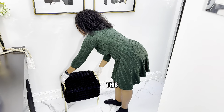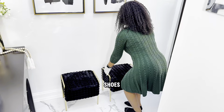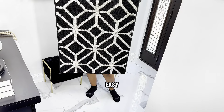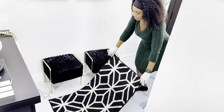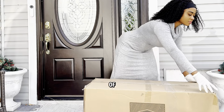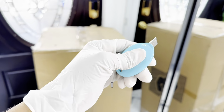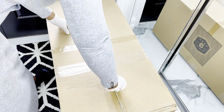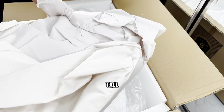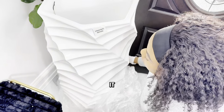Purposely placed this Ottoman stool here so that we can sit on it to take off our shoes, fix our shoes or anything, you know, just to make life very easy. The excitement of packages being delivered always gives me butterflies in my tummy. I don't know if it's just me, but I always become excited. This planter is very tall, y'all. It's very tall. And it looks much prettier in person. I got it from Wayfair.